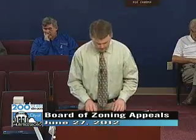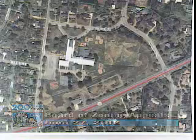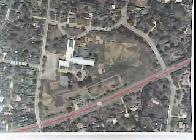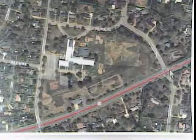Thank you, Vice Chairman Young. The subject property actually has frontage on four different streets. You can see the aerial photograph here. Its address is 307 South Baird Lane, but it also has frontage on Mercury Boulevard, Jupiter Place, and Minerva Drive.